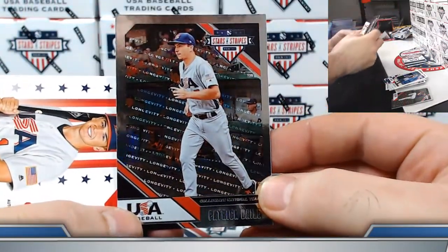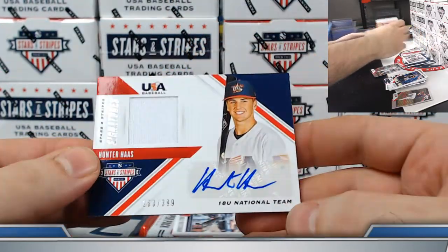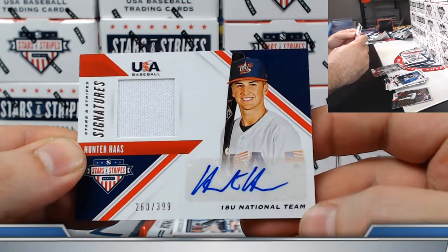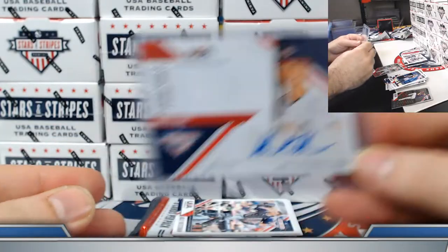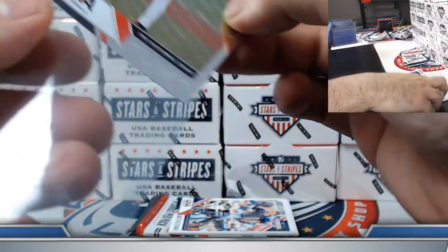Patrick Bailey, longevity base. Hunter Haas on the board to $3.99. So what do they call it? Stars and Stripes Signatures, Jersey Relic Auto. We'll keep track of all the longevities here for the recap as well.